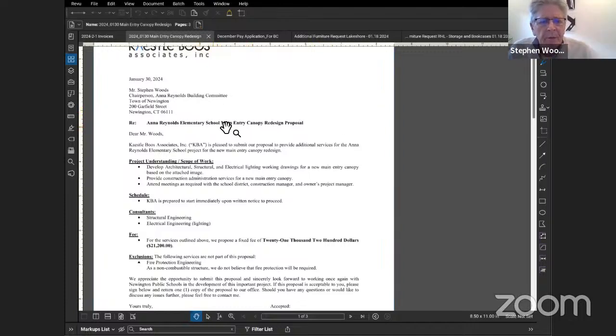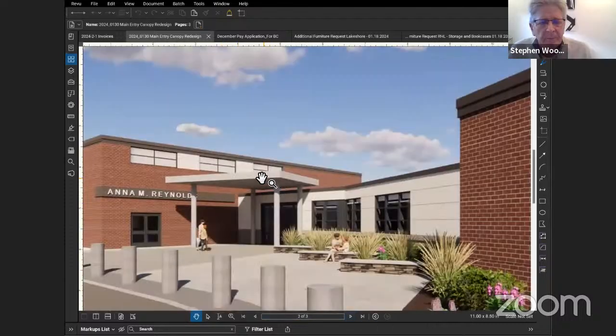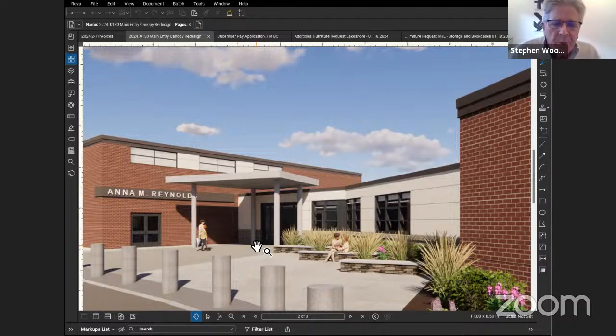Do we have the drawing, too? Yes, if we could put the drawing up. So this is the sketch. Yeah, there's a sketch of the benches. As you can see, it'll sit on the four uprights, columns, completely independent from the building. There's an air gap that the canopy reaches up over our existing roof. The other one tied into the brick cafetorium, which it doesn't do anymore.